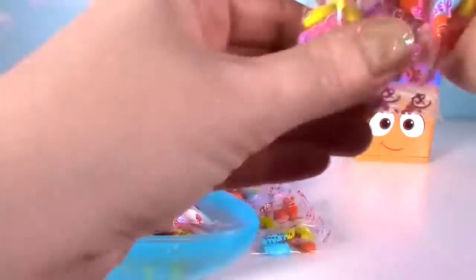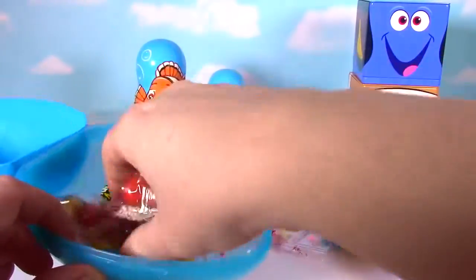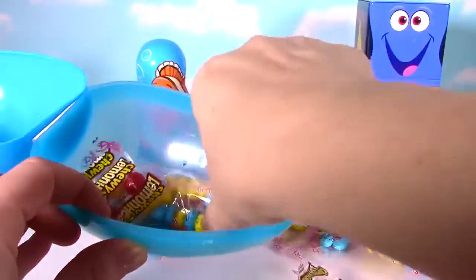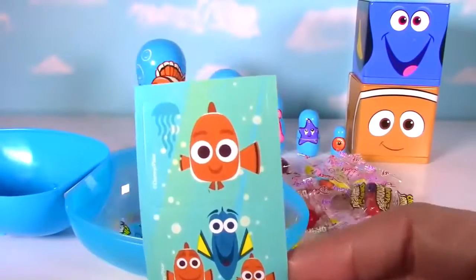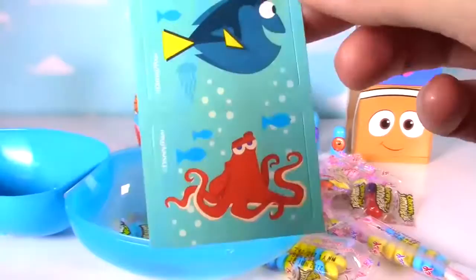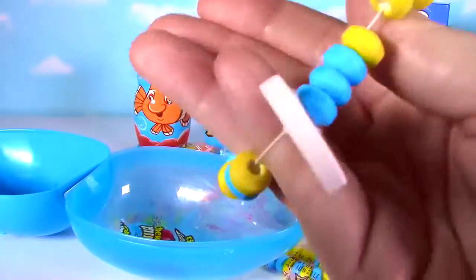Whoa, look at all this fish candy. We have 1, 2, 3, 4, 5, 6, 7, 8 of those. A bracelet. 1, 2, 3, 4, 5 things of lemon heads. Whoa, another bracelet. And some stickers. So we have Nemo, and Dory, more Dory, and it's Hank the Octopus. Check out the bracelet. That looks like Dory on there. You can wear it and eat it.